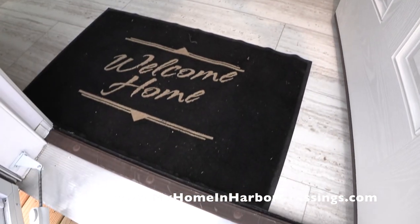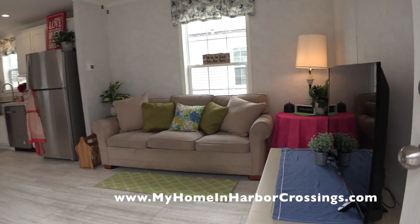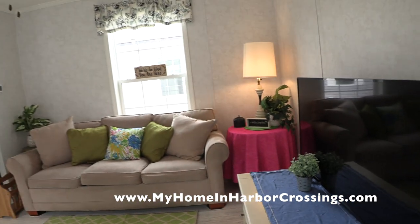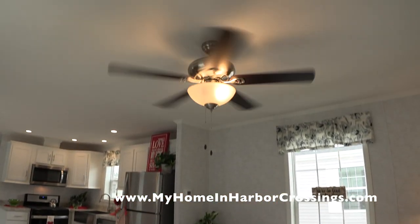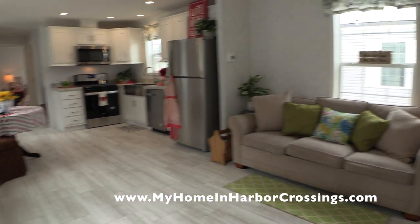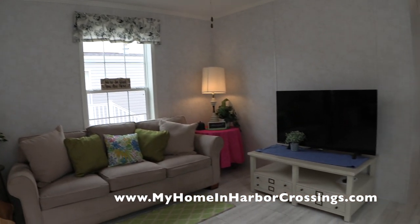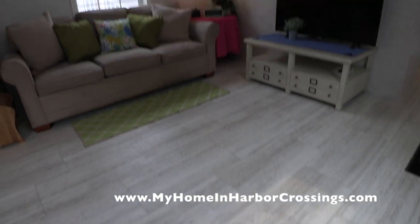Here's some welcome home mat that I put in, and a couch and tables and lamps. Just try to make it look lived in so you can get an idea of how the house would look like if you moved in with your furnishings. We have a ceiling fan in the living room. It's vinyl flooring throughout. Here I staged a little table and two chairs. Here's another view of the living room. That floor is gorgeous.